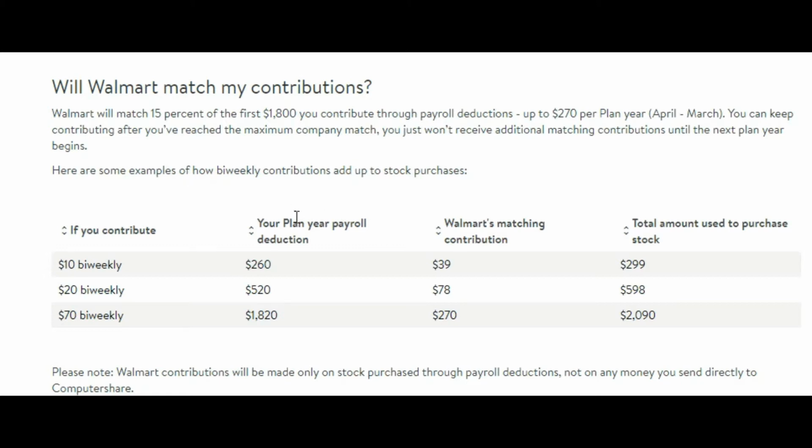Walmart's matching contribution would be $39. The total amount used to purchase stock is $299. If you contribute $20 bi-weekly, your plan year payroll deduction would be $520. Walmart's matching contribution is $78, and the total amount used to purchase stock would be $598.